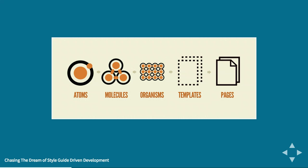The idea of an atom is the smallest piece or component on your site, things like basic HTML elements, links, headers. A molecule is a slightly more complex grouping of those atoms. The search box that we saw is a good example of that: a text box and a button combined together. And then an organism is a slightly more complicated combination of those previous components. You might have something like a header that has your logo and some text and navigation and maybe a search box like we talked about. And then a template takes all of those components and lays them out in a unique way.